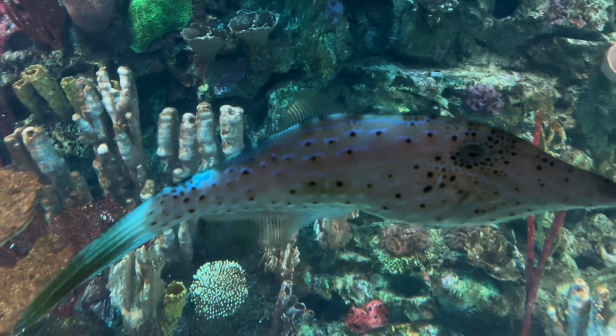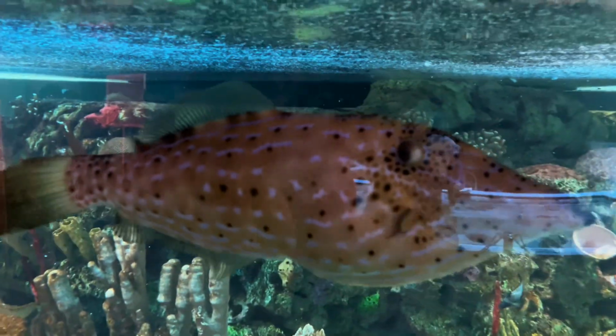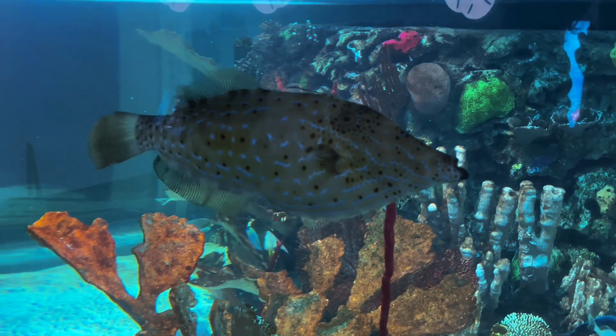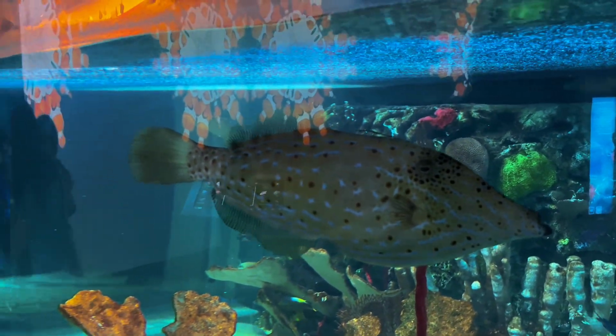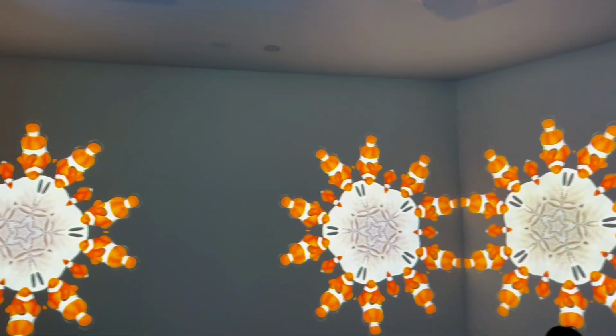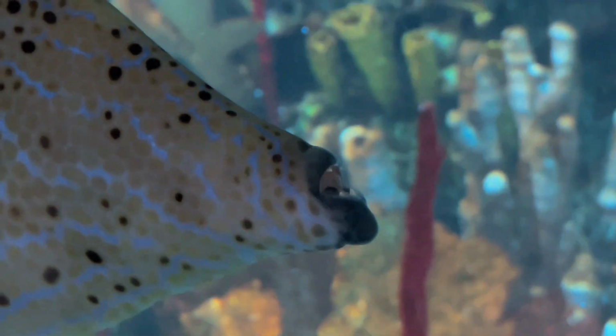This fish hung out with us for quite a while, and I think he was my fave, even though I was kind of freaked out by him. Oh my god, what is that? I also just realized he might not have been hanging out with us, but instead staring at this customizable kaleidoscope thing where you can add whatever fish or corals you want to it. Regardless, I'm glad he stayed still because look at those chompers!